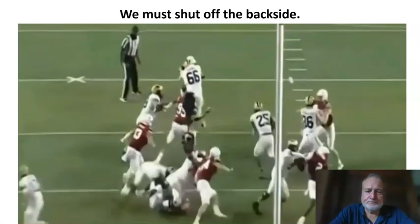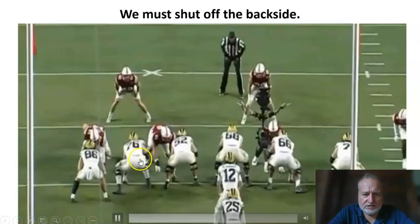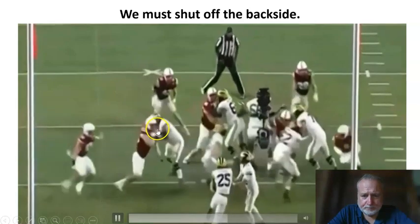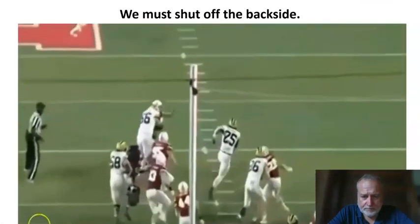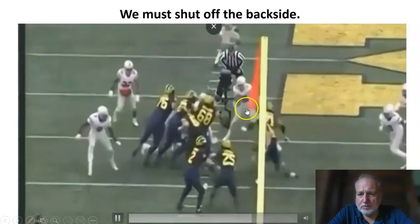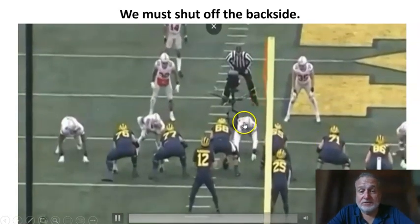This one's on the left. Watch the left tackle shut off number 44. Right here, 76. Okay? All right, and there's the right tackle again, 71. And this is when it jumps. I don't know why it jumps. I went back and checked. It jumps on the master too.